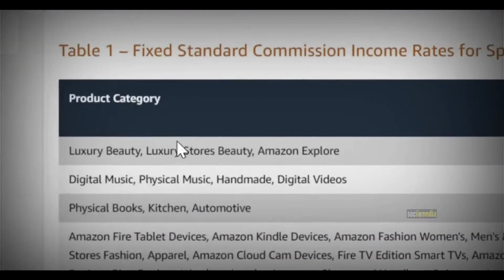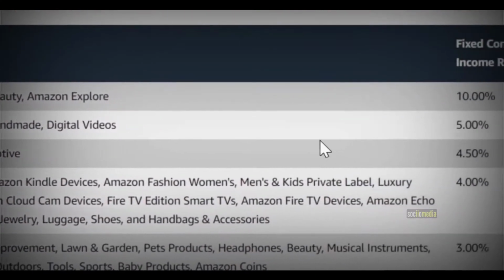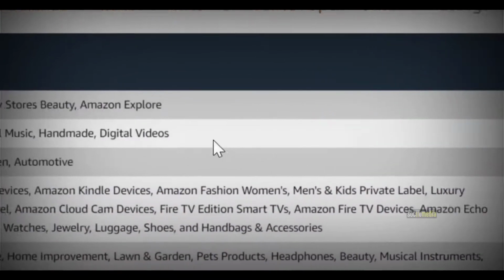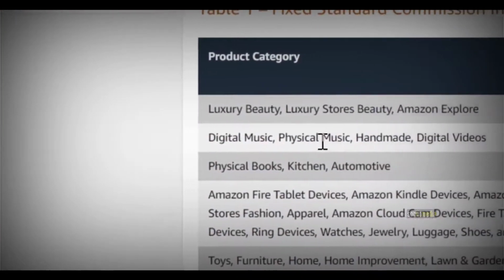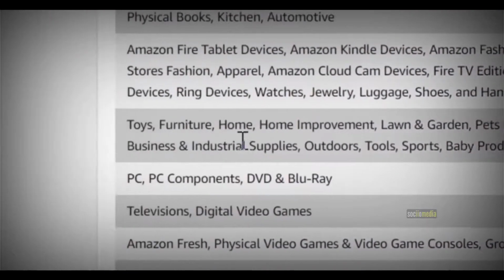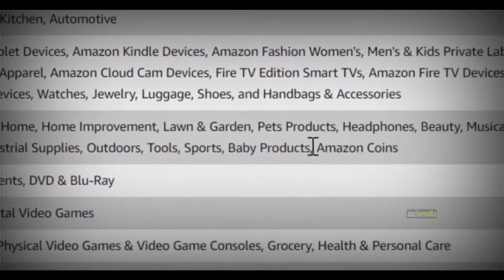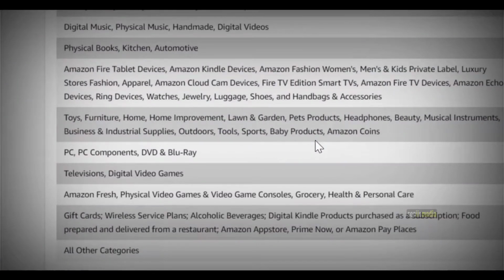Now, you might be wondering, how much percentage will you get if you sell an item? You can see 10% for luxury stores, beauty, and Amazon Explore. Then it drastically drops down to 5% for digital music, physical music, handmade, and digital videos. And then you can see 3% for toys, furniture, home improvement, and garden. What I recommend is go with high ticket items, about $200+. You will get less sales, but still, you will make $100 to $300 per day. So I'm gonna show you the easiest and fastest way to sell Amazon Associates items.